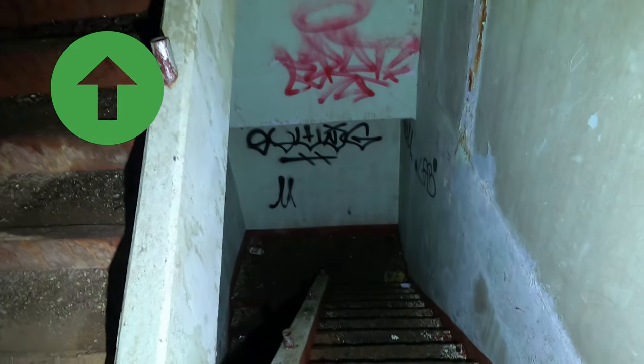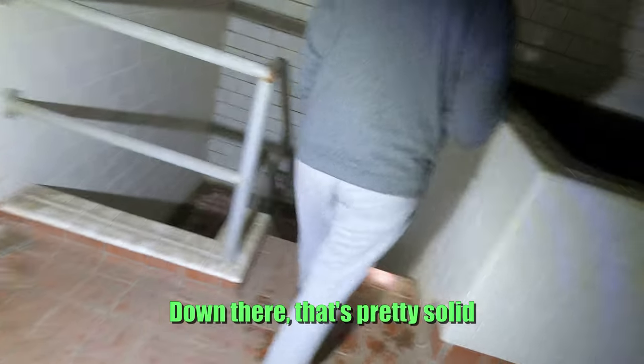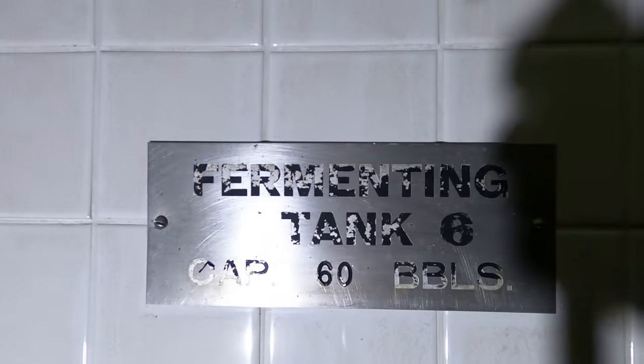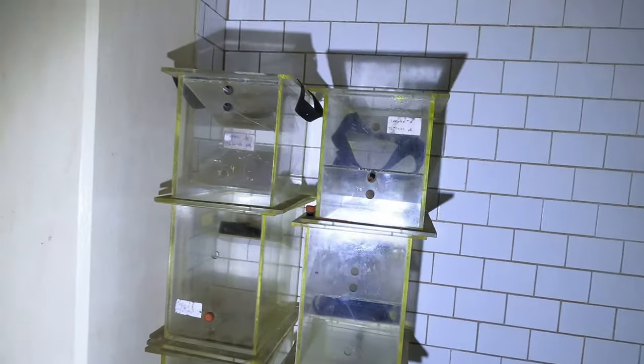What do you think? Should we go up or down? So we're going up. This is all new stuff we haven't seen yet. And there's even more floors above this one. And then there's another secret staircase over here. Visitors down here. Fermenting tank. Well, I guess this is the last floor we're going up. Yeah, can't quite go up anymore.